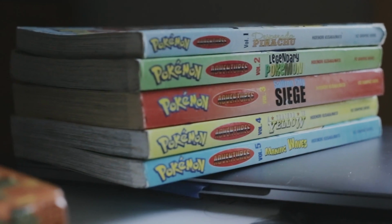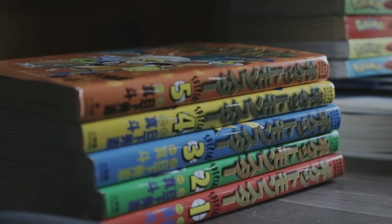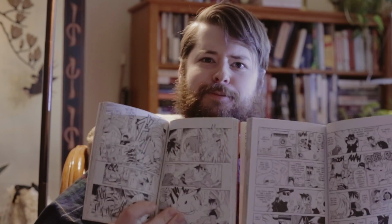And so I've got the first 4 or 5 of the English, and I've got the first 5 in Japanese. So if I'm struggling with the Japanese, I can just open up to the English one on the same page and be like, oh, okay, so that's what that means.